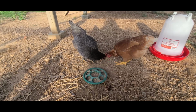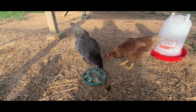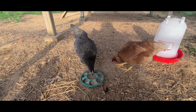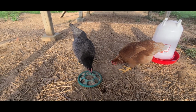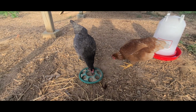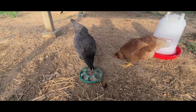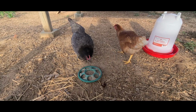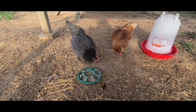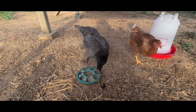Looks like the girls were hungry this evening. At least a little bit. I find there's something just peaceful sitting out here and watching them just take care of business.